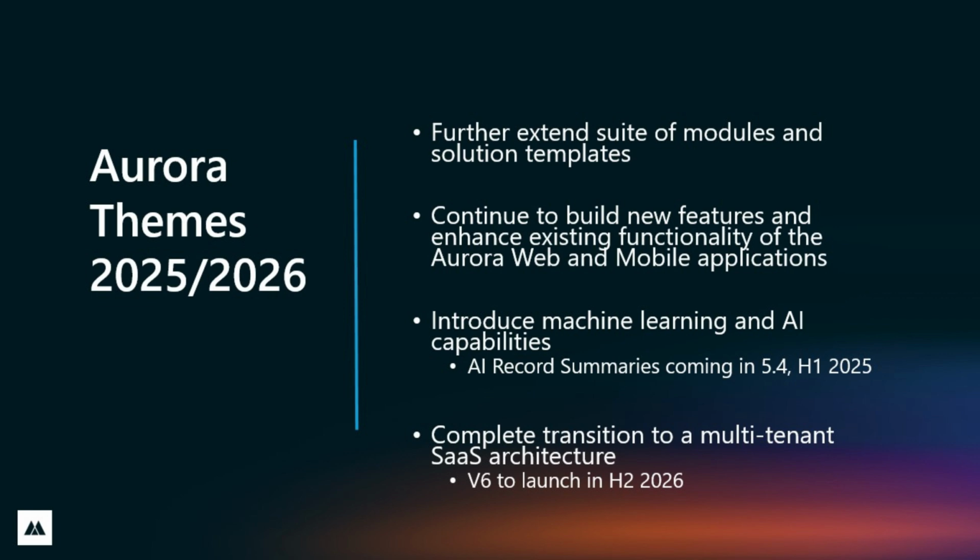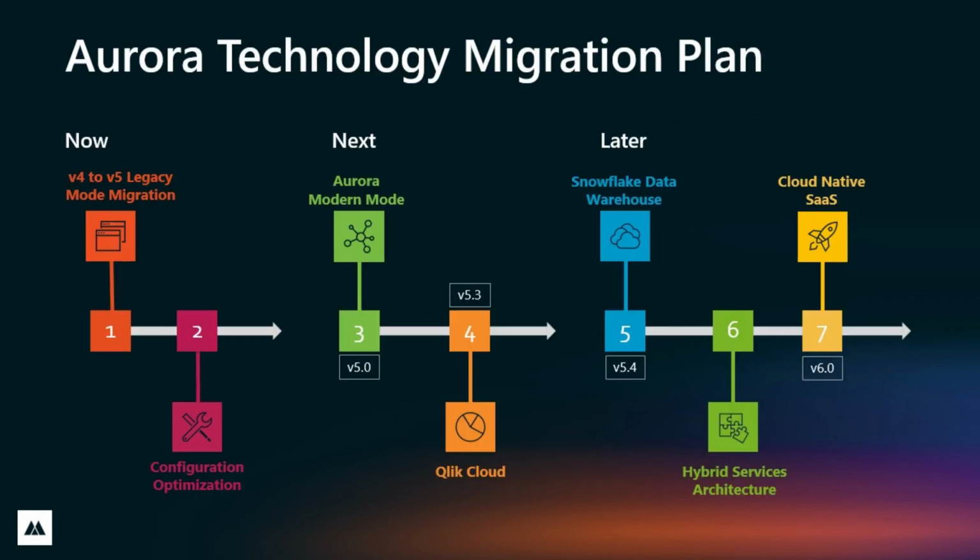So to the last point on the previous slide, the Aurora technology migration plan outlines a phased approach of migrating to the new Aurora cloud native SaaS offering over the next 2 years. This shows the progression from version 4 or version 5 in what we now call legacy mode. As I mentioned, that's historic way of hosting your application in server-based services. And this takes you to the migration of modern mode that became available in version 5.0 of the platform last year. Beyond that, with the release of version 5.3 in December, we will then allow for migration of all our application dashboards to Click Cloud.